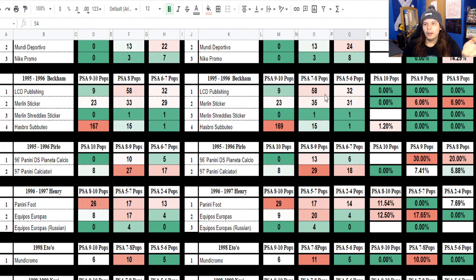We have Beckham right here, where if you look at his population increases, really nothing too crazy. His Merlin sticker in PSA 8 has gone from 33 to 35, and his 6 to 7s have gone from 29 to 31. Again, the way that I would look at this is, the lower cards are still going to have more pop. It doesn't make any sense as to why there would be more PSA 8s than PSA 6 to 7s combined. That's sort of a result of PSA not having a lower grading service available, at least in recent months, almost a recent year at this point. So, these lower pops are going to catch up, and that'll be fun to track over time.